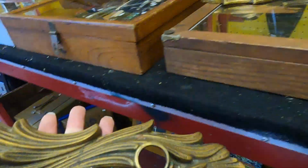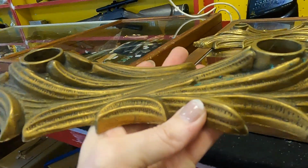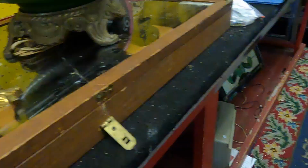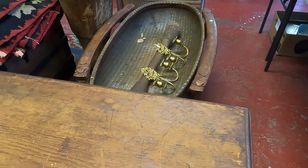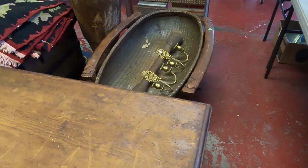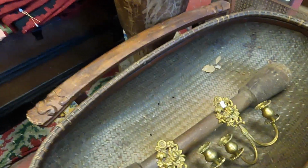I don't know. Do you like them? I like them. Can you see those sconces over here? Where? Oh, yeah. Those are neat. I have so much brass, though. I don't even know what to do with it. People aren't buying it. People don't like it as much as I do, I guess. I just love it.